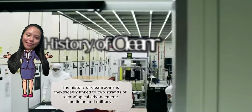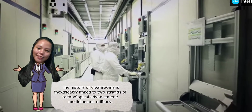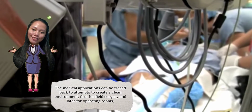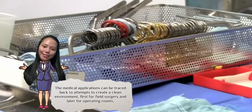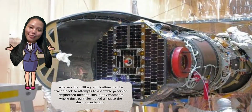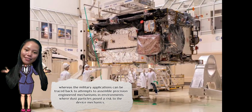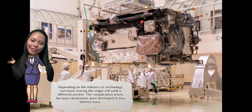The history of clean rooms is inextricably linked to two strands of technological advancement: medicine and military. The medical applications can be traced back to attempts to create a clean environment, first for field surgery and later for operating rooms, whereas the military applications can be traced back to attempts to assemble precision engineered mechanisms in environments where dust particles posed a risk to the device mechanics.